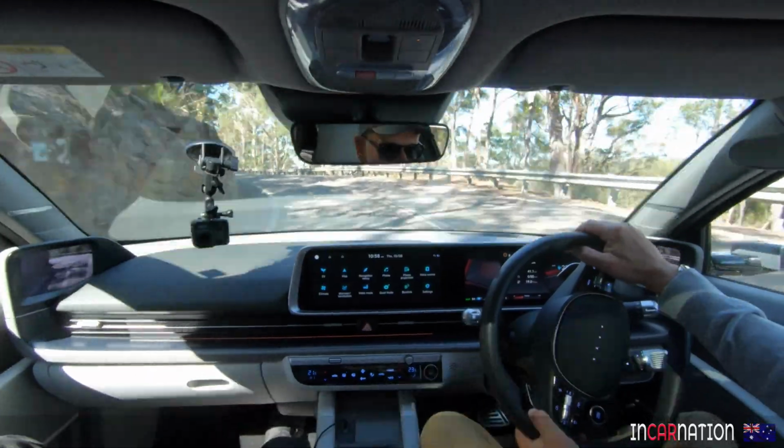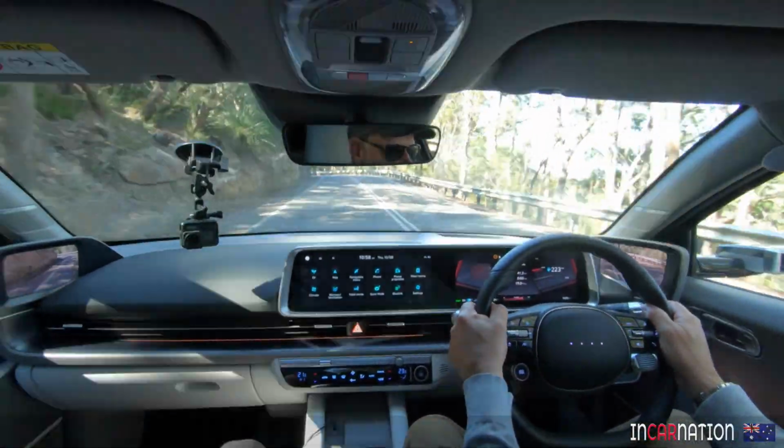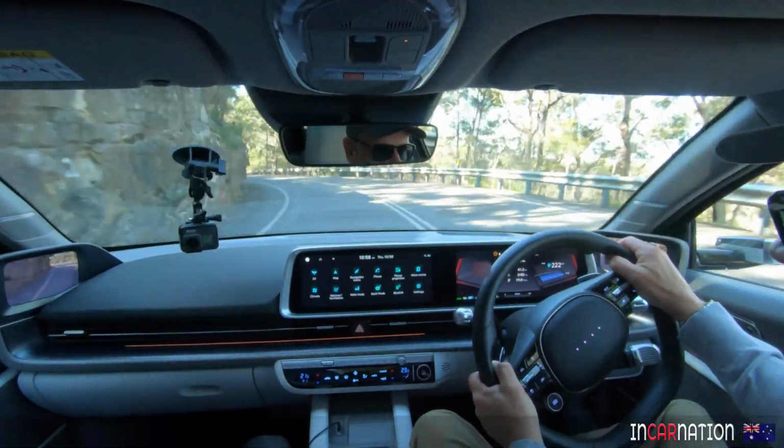There's a lot of videos on this car out there, aren't there, Stu? And not many people actually drive the car. So you feel that? Isn't it balanced nicely there? Really nice. Like that's actually superb, isn't it?